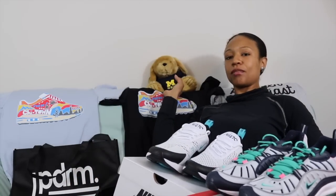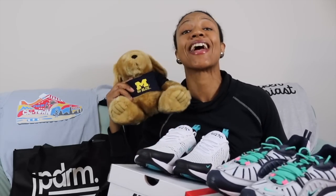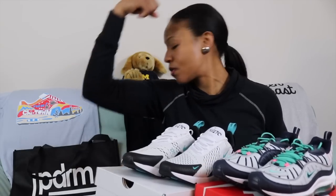Got my Michigan teddy bear. Go blue. It's still go blue. Forget Villanova. Villanova beat our ass. Even he knows. NBA playoffs start this coming weekend, so if I can, I'm going to try to get back to doing my NBA footage type clips. But anyway, I'm out of here because I have to go get some gains. Got to go work on these gains.